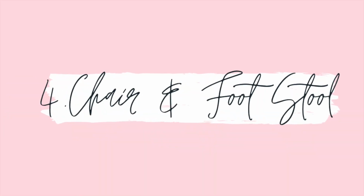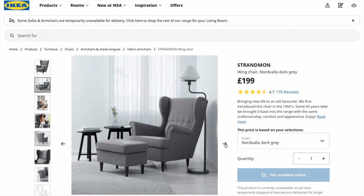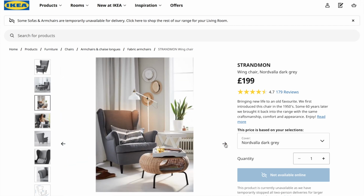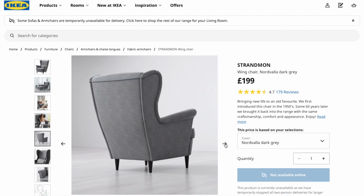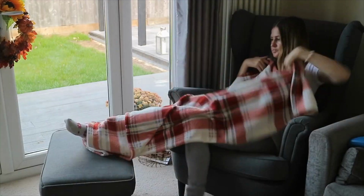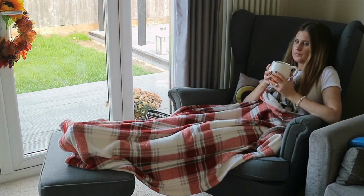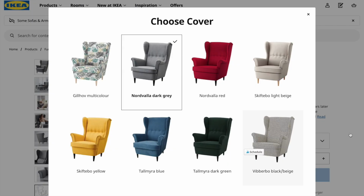Number 4 is our beloved grey chair and footstool. Now both these pieces are sold separately, however I wanted to put them in as one as they are matching. We use this chair so much and it's just such a lovely piece I think to add to any living room or study. Plus it comes in a ton of different colours too.